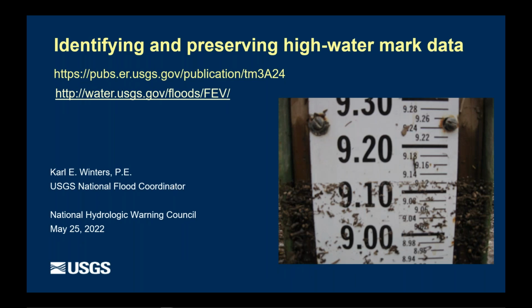And sometimes you get lucky and your seed line is right there on your staff gauge. No surveying necessary.